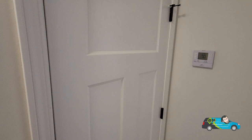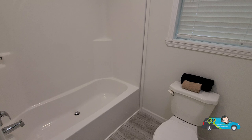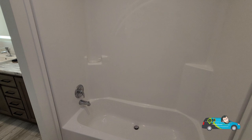And now going into the guest bath, I like the length of it. You have elongated toilets throughout the home. This is a 60-inch or 5-foot tub. Tub shower combo. Nice and standard, really good.